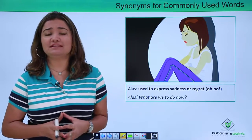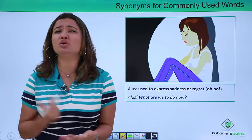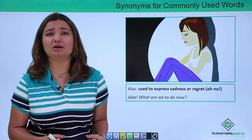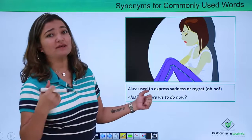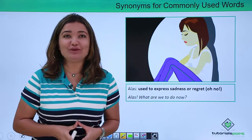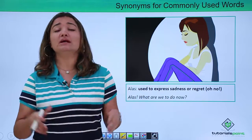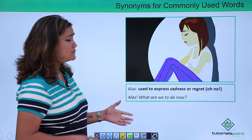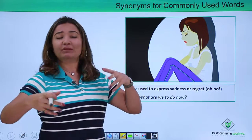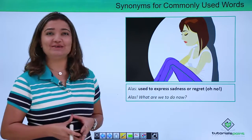Okay, how about this expression, alas? Well, don't we all face situations where we are like, oh no, did this happen again? That expression of losing out to something, or probably that expression of sadness or regret. Yes, there are situations, and what do we end up doing? Oh no. But no more, you are not going to use oh no anymore. From now onwards, you can also use alas. Right? Like, alas, what did we do now? Alas, we missed the train, right? So now your expression has new words. So start to use this and you will see a difference in your language.